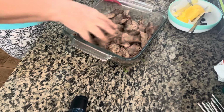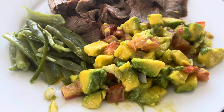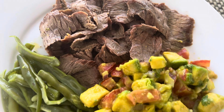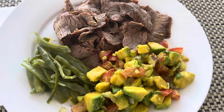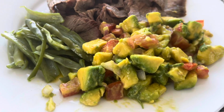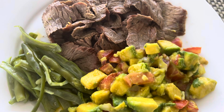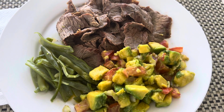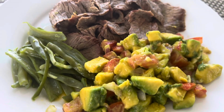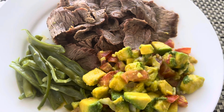And that, my friends, is our meat dish. So here's Jamie's plate. It's got the salad, the green beans, and the meat. It looks a lot more beautiful and presentable than just my plate with meat only. But this is how easy and quick you can get a meal done while you're traveling or even at home. This is a keto meal, but you know me, I'm doing the carnivore. You do what makes you happy.